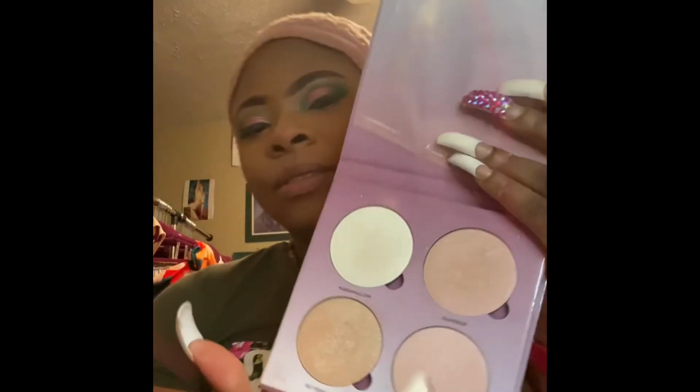Okay, y'all, last but not least, I'm going to go into my, well, not last but not least, because I still need my lashes and my underliner, but, okay, last but not least, I said it again. I'm going to go in my Glow Kit by Anastasia Beverly Hills, and I am finished to use Starburst, because my name is Star.